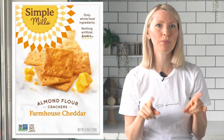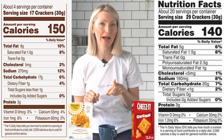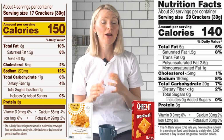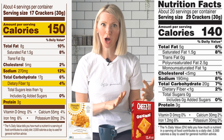Anyways, as for the Simple Mills cheddar crackers, these crackers are made out of almond flour, and I actually really like them too. But if you want to see how they stack up against a typical Cheez-It, let's take a look. Now, the healthier almond flour version actually has slightly more calories, the same amount of protein and fiber, and almost the same amount of sodium. Yes, it's gluten-free, where the classic Cheez-Its are not.